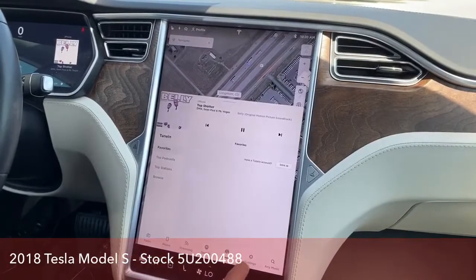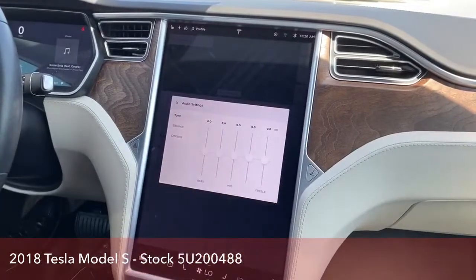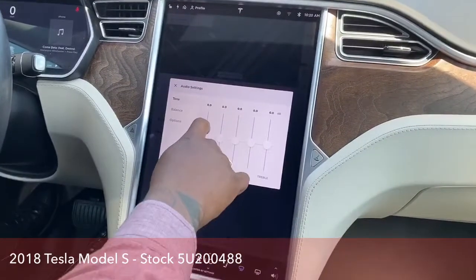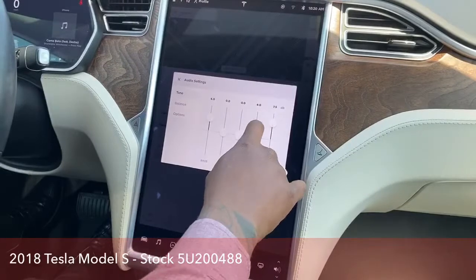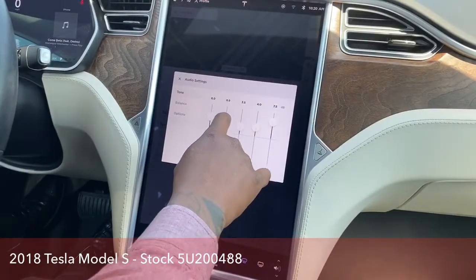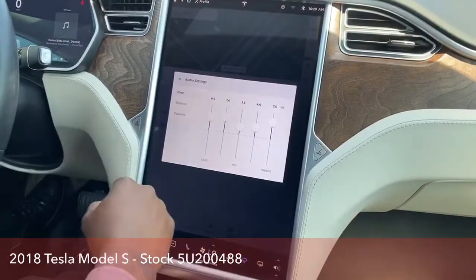And of course you get to tune in. With your settings, you could tune your bass, your mids, highs, and all that stuff. I'm a musician, so it will never be flat. It will be a lot of bass, some treble here, just a little bit of mids, and then I always have a wave kind of thing here. But that's my settings. You could choose it the way you want it.